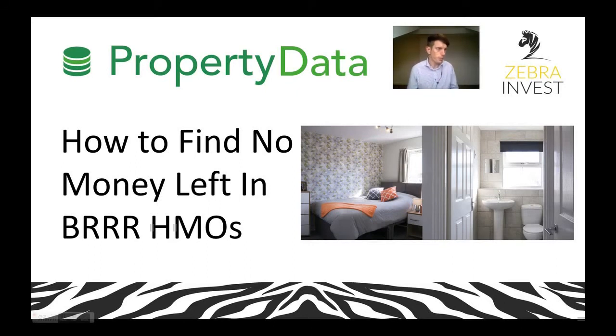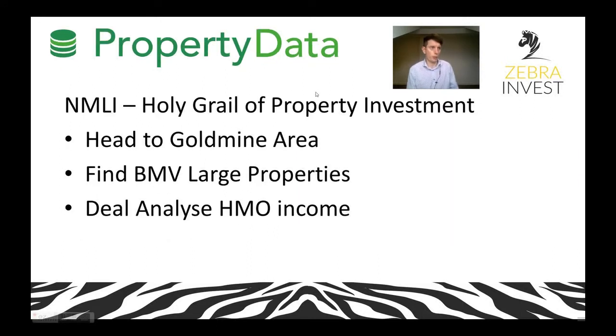What we're going to find is a goldmine area. Everyone always bangs on about where you're going to go out, where you're going to find property, and what you're going to invest in, especially where it's going to be in the country. You're then going to look to find some larger deals, hopefully below market value, and then we're going to analyze the HMO income. Most of this we can do straight off the bat in Property Data. So without further ado, let's jump into Property Data.